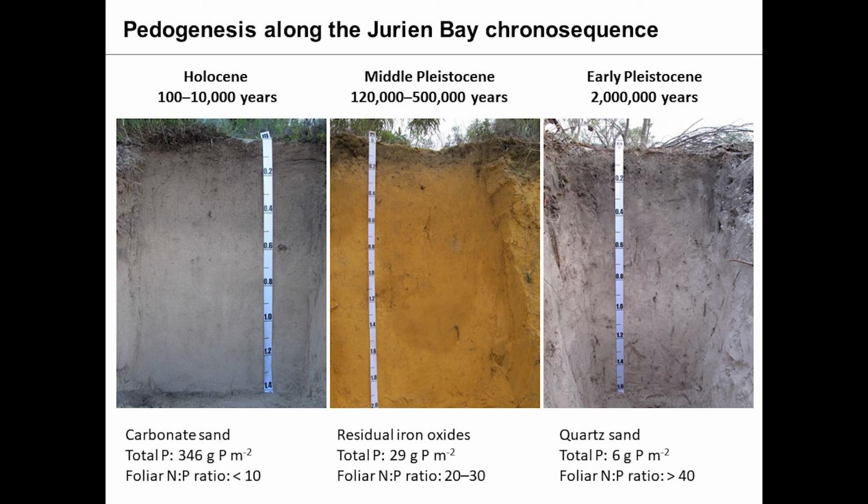And what happens is as the soils develop and acidify, that carbonate is leached from the profile, forms a petrocalcic horizon at depth in the soil, and we're left with soils typical of this middle panel here, these very bright orange sand profiles.